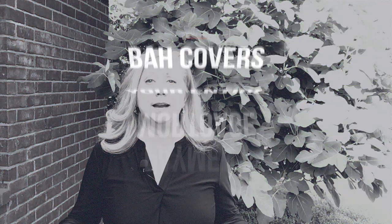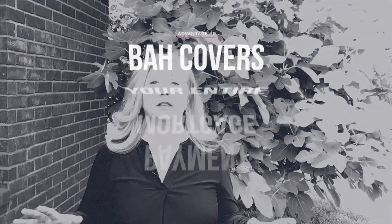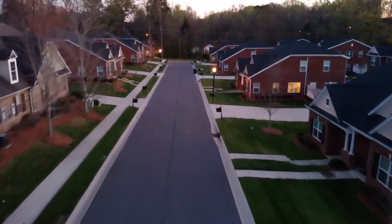So let's talk about the benefits of using your BAH to buy a house. Number one, your BAH could cover your entire mortgage payment. The Emerald Coast has a relatively low cost of living, with current BAH levels starting at close to $1,400 per month without dependents and reaching nearly $2,500 per month at the top ranks with dependents. You have a lot of options for buying a home in this area. The Emerald Coast is a very military-friendly area with 3 military bases in this area. We have Eglin Air Force Base, Duke Airfield, and Hurlburt Field.